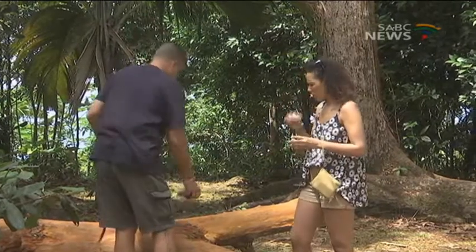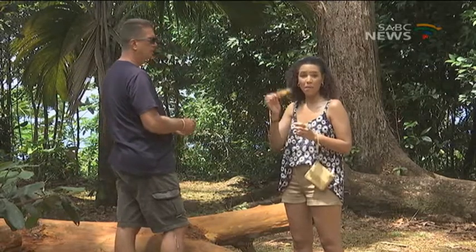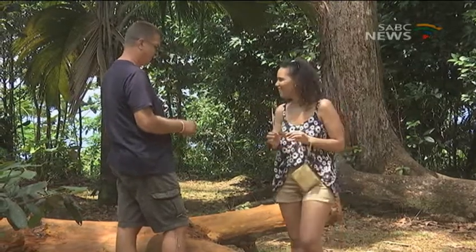Okay, there we go. We got our cinnamon. I'm going to make something fancy with it. I don't know what yet, but it's going to be fancy. Milk tart with cinnamon. Thank you.